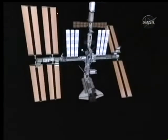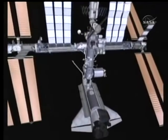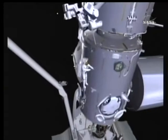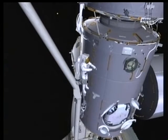We start out on EVA-1 with the JPM in the payload bay. EV-1, Mike Fossum, has moved down to the port side of Node 2, where he will be working with the shuttle robotic arm operator to coordinate a task to remove 2 launch restraint straps from the elbow camera of the arm. These straps were flown in place to keep the elbow camera from vibrating during launch and perhaps impacting the radiators on the payload bay doors or the JEM module itself.